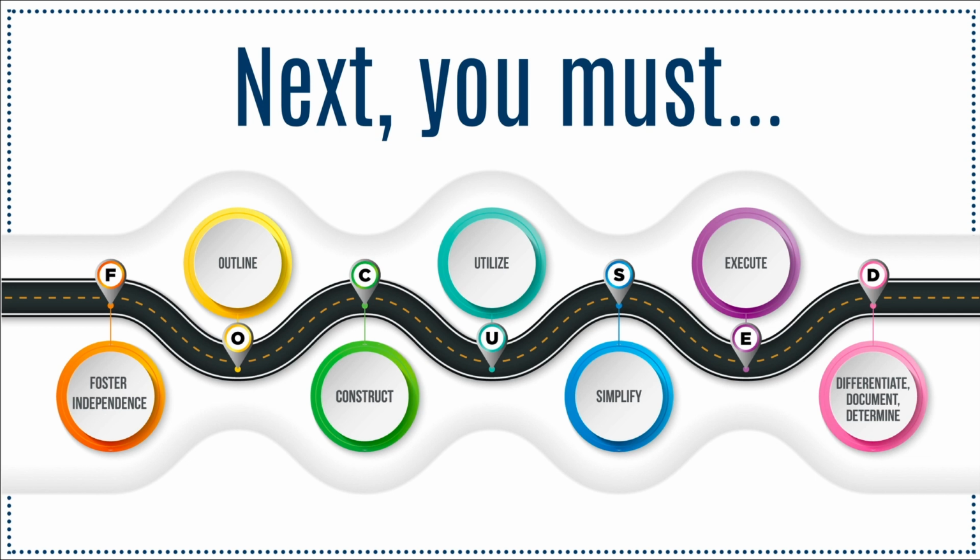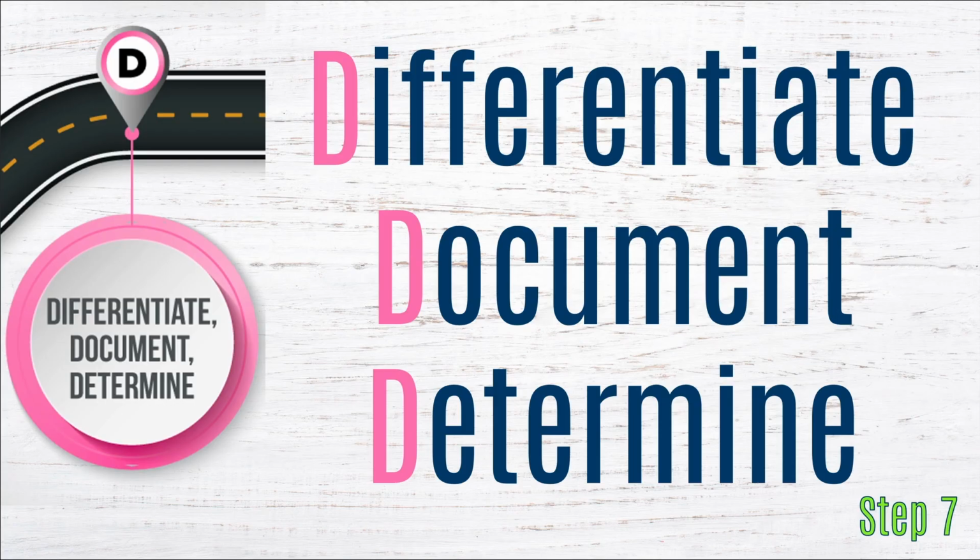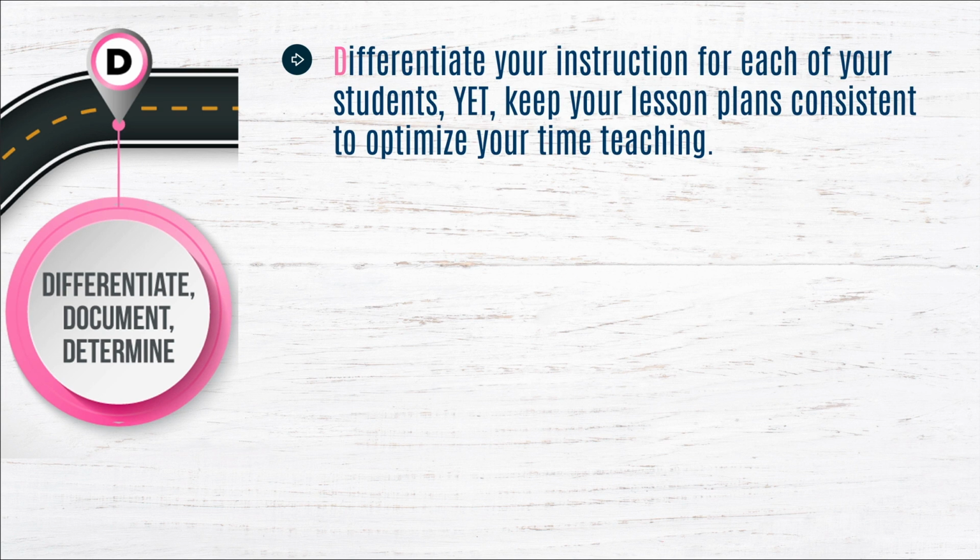So next up, and actually the last stop on our focused formula to a 15-minute guided reading group, is the D, which is differentiate, document, determine. So let's talk about what I mean. When I talk about differentiate, I need you to differentiate your instruction for each of your students, yet keep your lesson plans consistent to optimize your teaching time. We talked about that in one of the other steps on our road to a focused formula for 15-minute lessons.